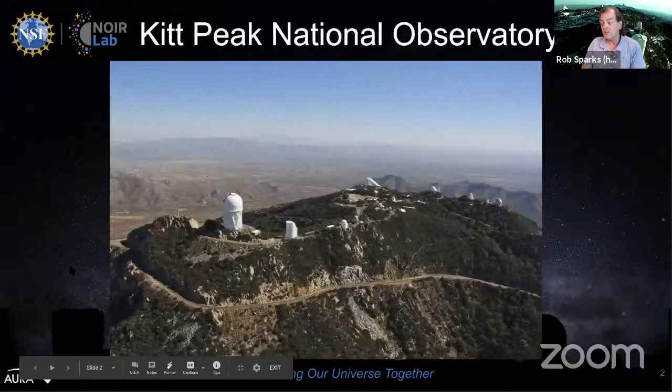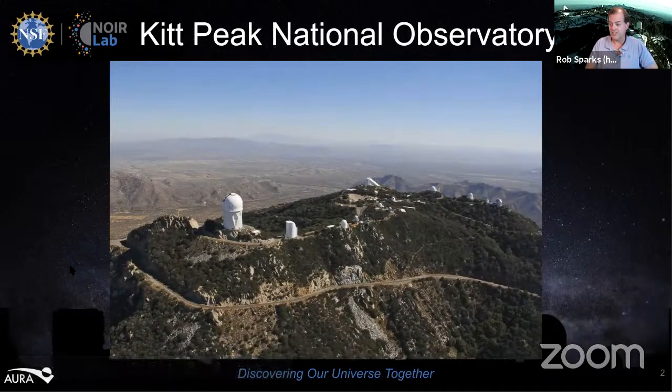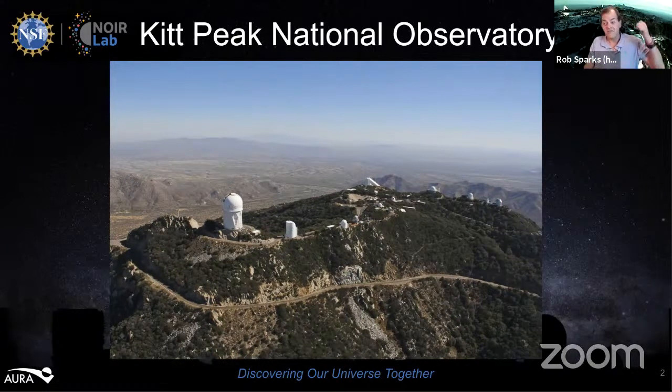So first, I'd like to tell you a little about Kitt Peak National Observatory, where we're located in Arizona, the facility we run, which you can see a snow-covered version of behind me. Yes, we got snow in Tucson yesterday, so this is a view from the webcam from about 15 minutes ago.